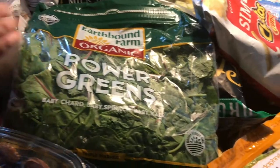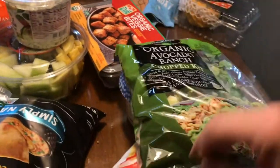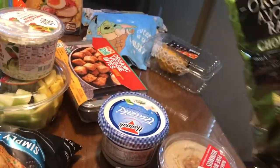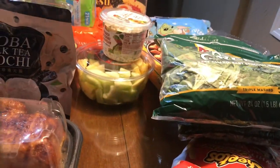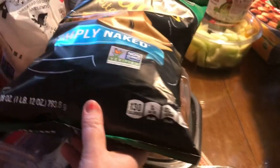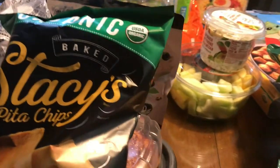Organic Stacy. I think that might be that salad over there. What does that say? How many ounces is that? 28 ounces. I'm looking for something that's 28 ounces. This is 24. These chips to go with our hummus are 28 ounces, and that was $8.59.